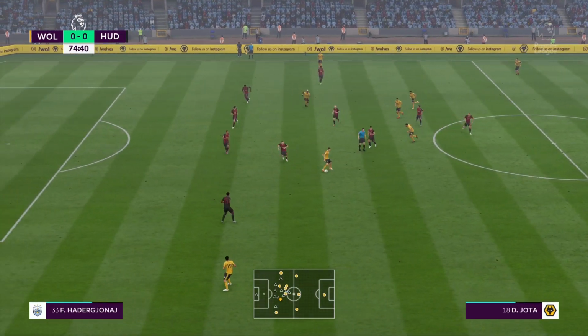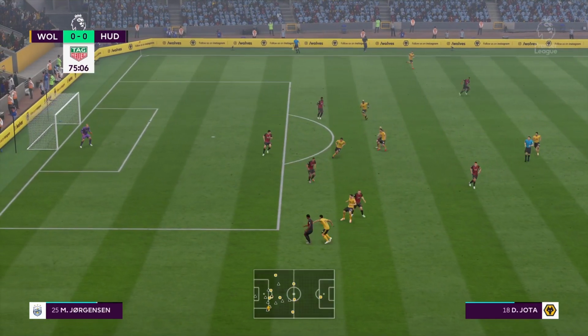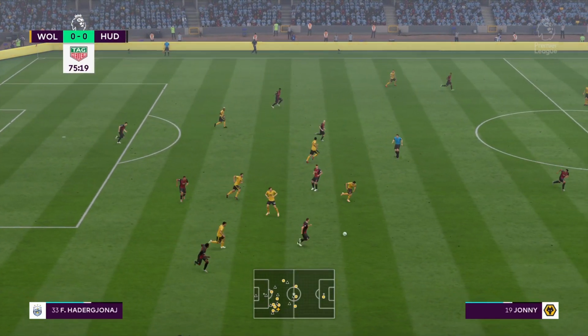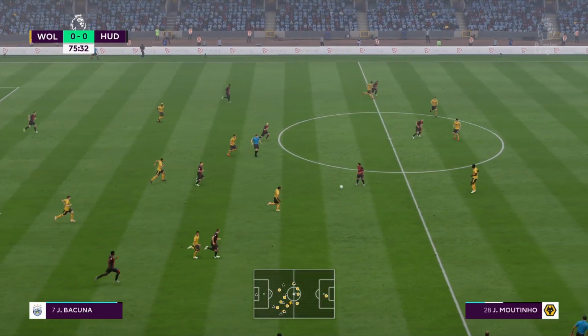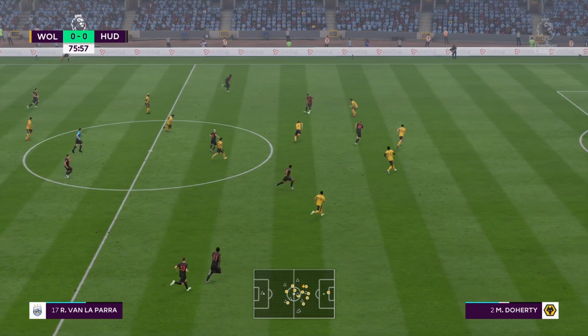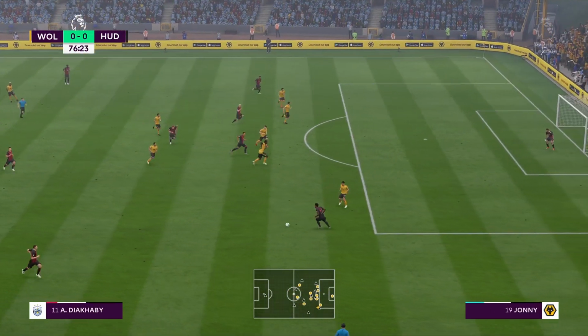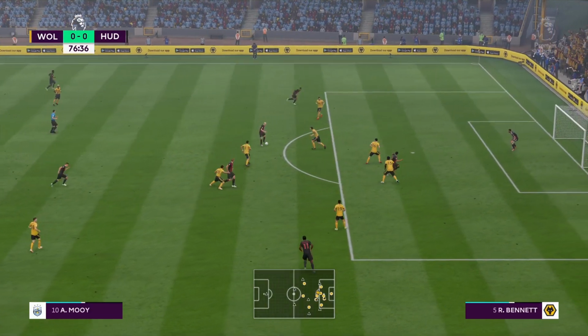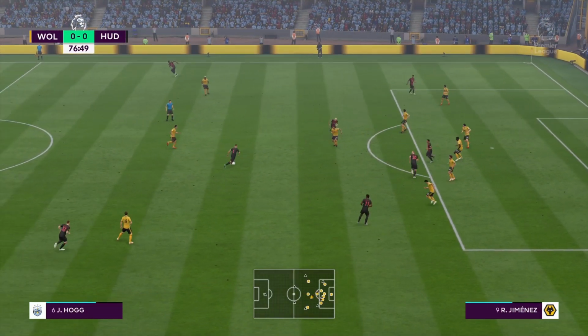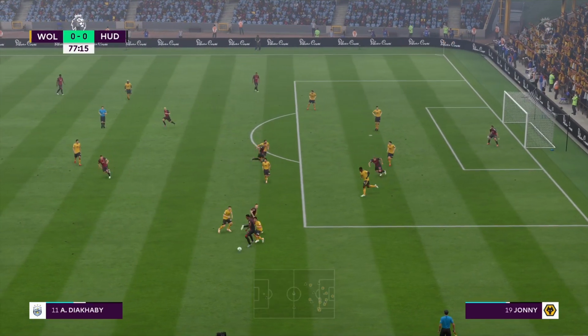Jimenez. No great danger here, but they've got the ball. That's the most important thing. Time ticking on. Just over 15 minutes to go. This is an exercise in patience as they try to get an opening. Aaron Moy. Hogg. I think the cross is on.